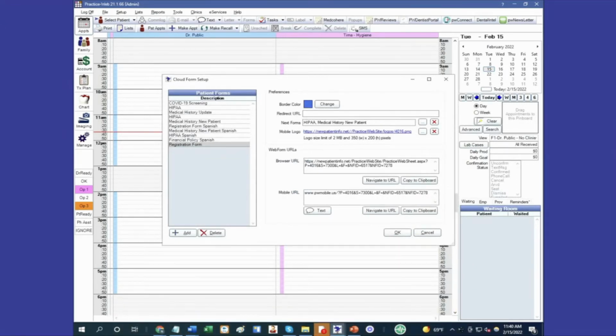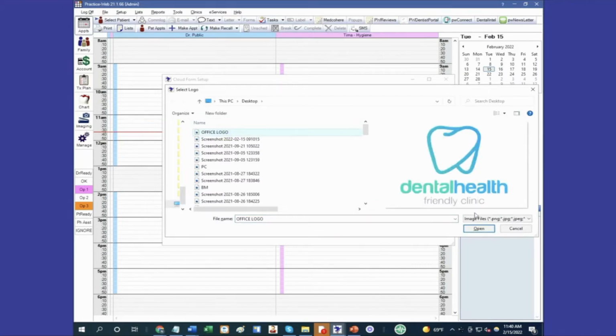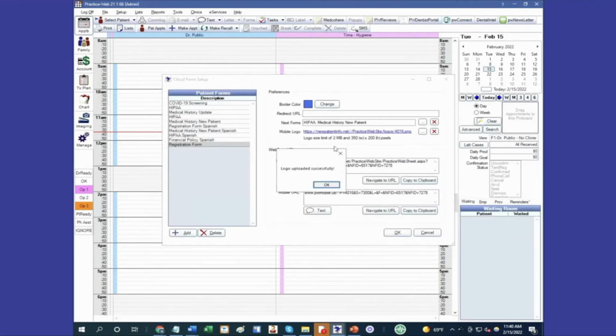Now, another couple things: you can add a logo to your mobile forms. So here's one that I've added, just a kind of a fake logo. And that will now appear on all your forms. And you can see the size limit and the pixels and everything. So if you have any confusion on that, again, let us know.